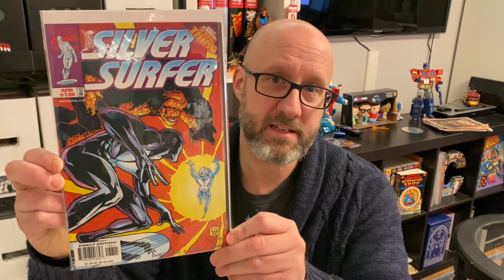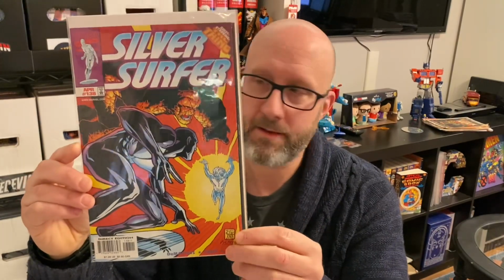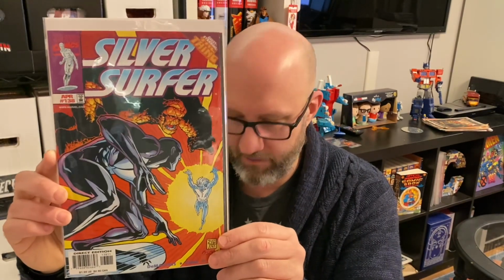So from the Brothers Grin, first got this copy of Silver Surfer 138. This is a volume that I am very close to completing now. I collected a good number of these issues when they were coming out, way back in the late 80s, early 90s, and now I'm trying to piece together the rest of the volume. Now that I'm down to just a couple issues, it's harder and harder to find ones that I need and to find them in good shape and at a good price. But there was one for $1. This is issue 138, right towards the end of the volume. Very happy to have found that.